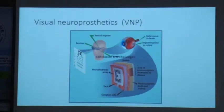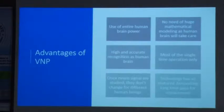Operation. Surgically, it has to be input and then put it there, stitch, and then it goes off. So in this case, it creates something like this. Very simple visual neuroprosthesis. So when we have this, there are a lot of advantages. For example, you are using the entire brain.